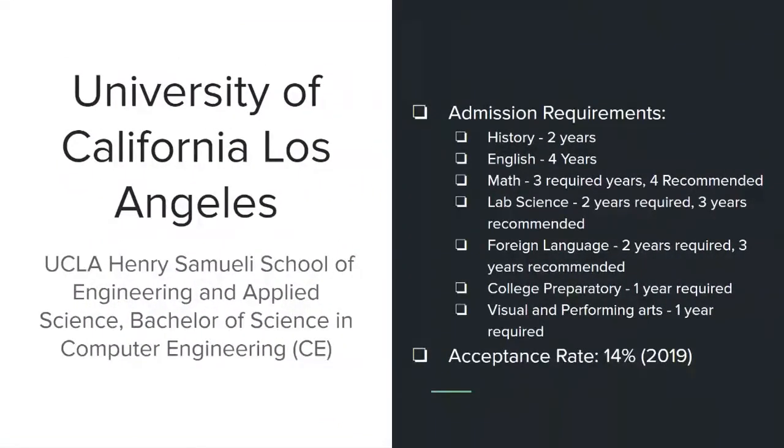Next up, I have the University of California, Los Angeles, UCLA, where you can apply to the School of Engineering and Applied Science to get a Bachelor of Science in Computer Engineering. The admission requirements for UCLA, you need 2 years of history, 4 years of English, 3 years of required math, but it's recommended that you have 4. 2 years required lab science, but recommended that you have 3. And 2 to 3 years of foreign language. You also need 1 year of a college preparatory class and 1 year of a visual and performing arts class. The acceptance rate for UCLA is 14% in 2019.